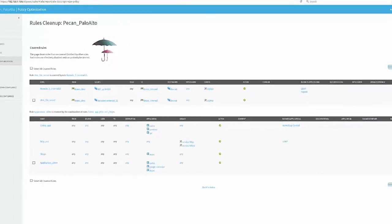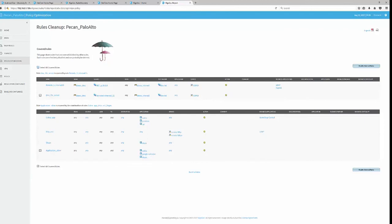AlgoSec leads the industry by allowing policy optimization reporting to be actioned automatically, significantly speeding up any policy cleanup effort. Simply by choosing policies eligible for cleanup, then clicking Disable, I can automatically create rule removal requests in AlgoSec FireFlow's intelligent rule removal workflow to enable policies to be removed in a controlled, automated, and documented manner.